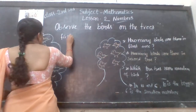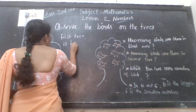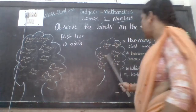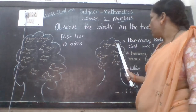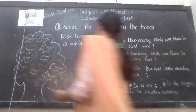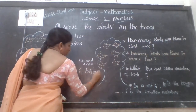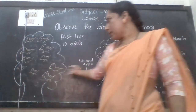First tree. How many birds are there? 10 birds. Is it right? Did you count with me? Yes. 10 birds. Next, this is the second tree. Second tree, 6 birds. How many birds are there? 6 birds. Okay. Observe these things properly.